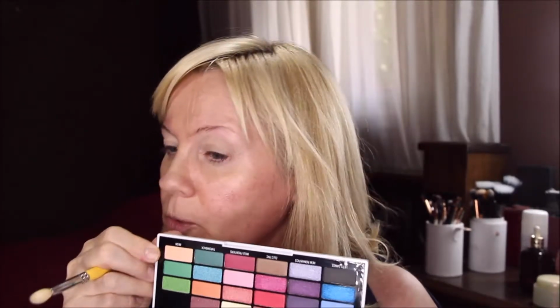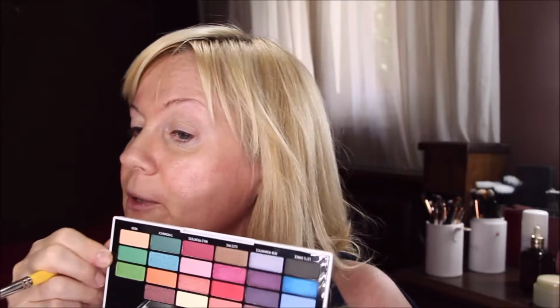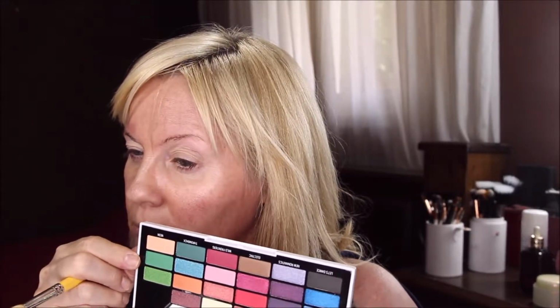Okay, so fluffy brush. And should I start with this one or... this one I don't think is matte, so for sure I will take from the other palette. It has some shimmer, I think. Oh, look at that. I'm telling you, this is hard. Look at this, how many colors. I'm like, what will I choose? What will I choose?